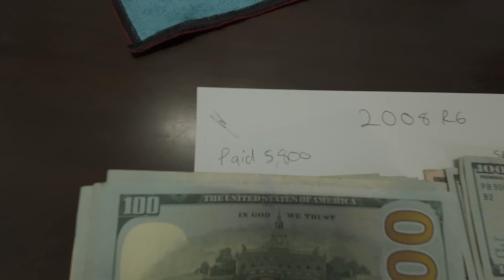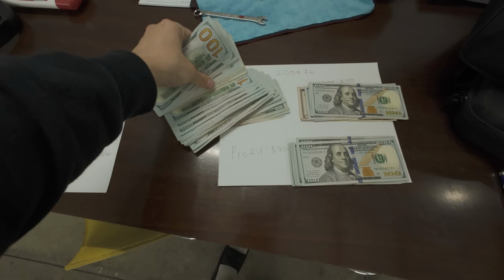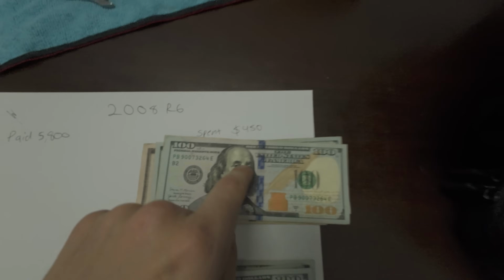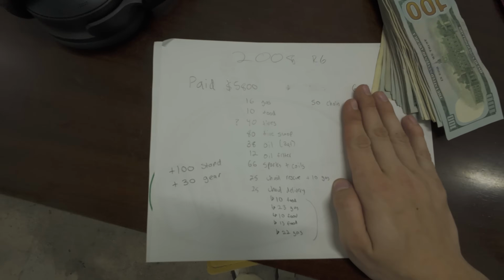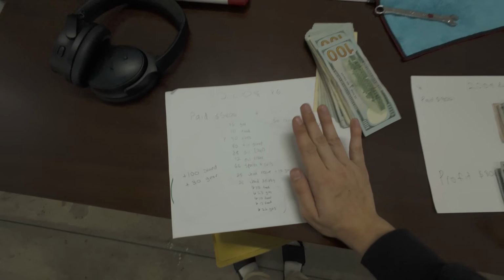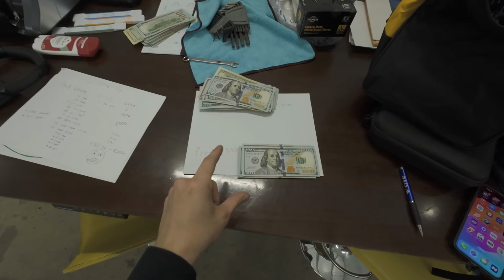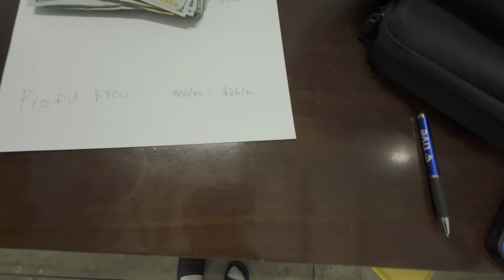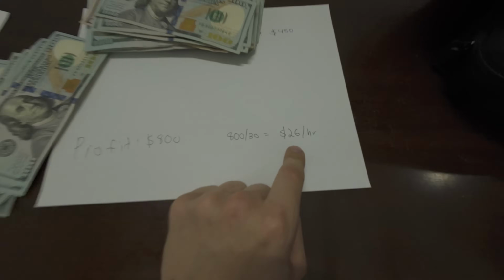So right here is 5,800 bucks. This is what we spent for the bike alone, which is some of the most that I've put into any bike. Then on top of that, we ended up spending 450 bucks to get the bike all right. If you guys want a more specific breakdown, you can pause right here on everything that I used my money on. So that means that we spent $6,250 all together on the bike, and then we sold the bike for $7,050, which left us a profit of only $800. We spent about 30 hours on the bike, averaging to about $26 an hour.